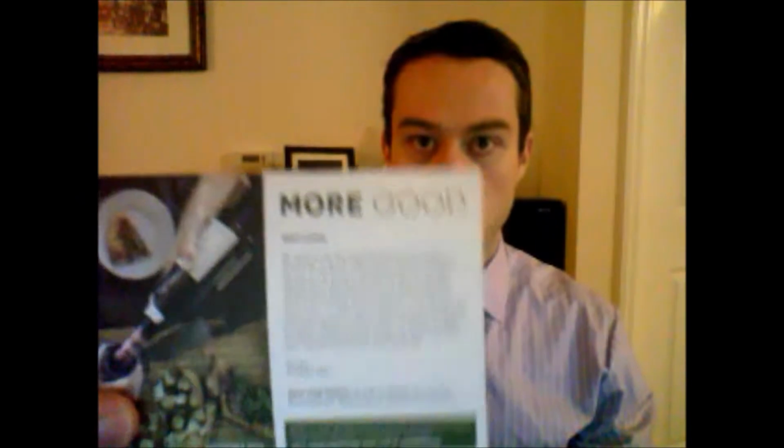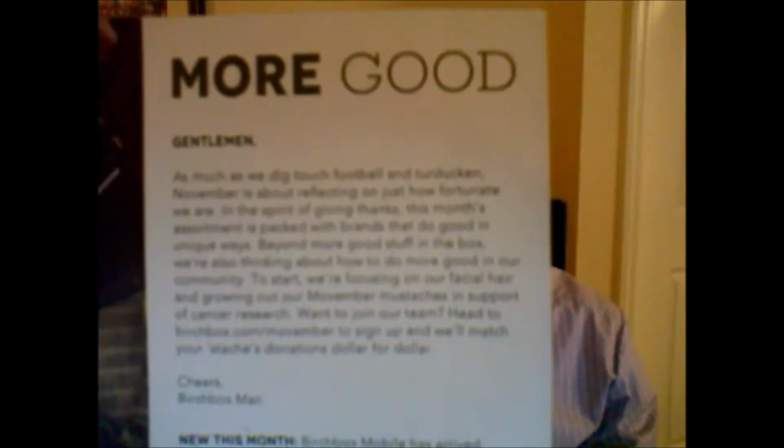This is where we take your Birchbox sent to you, review the items that Birchbox Men thought would be nice for this particular month, and provide you with some comparable items as well. So this month's theme is More Good, as you can see here on the card, and Birchbox felt that they would like to give us some brands that do good in unique ways.